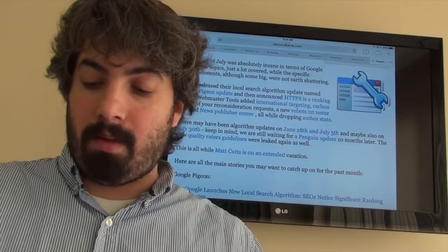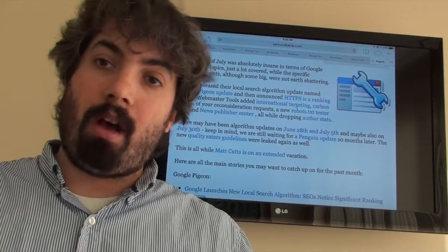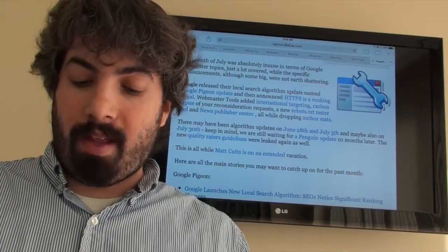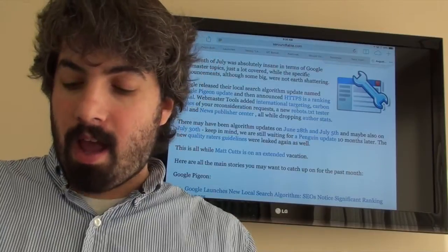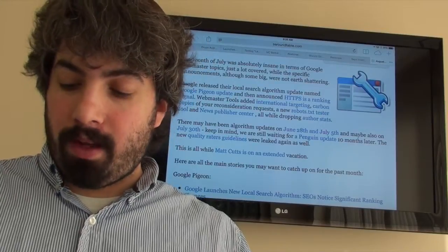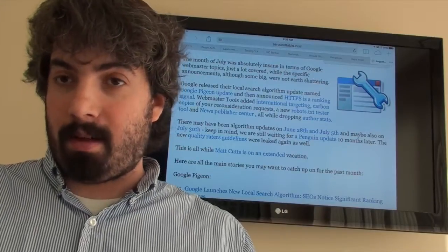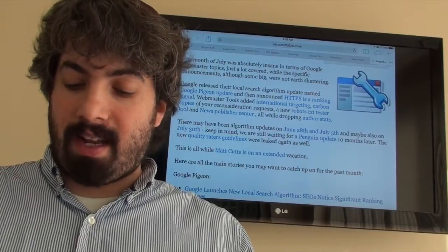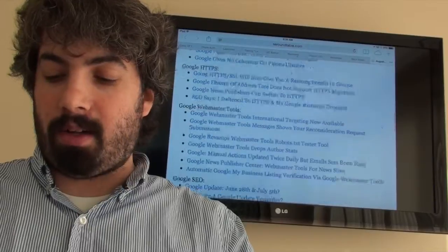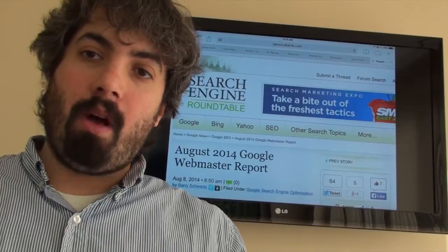The Pigeon update, HTTPS as a ranking signal, international targeting was added to Webmaster Tools. Google added carbon copies of your Webmaster reconsideration requests. They launched a new robots.txt tester tool, a new news publisher center, and they also dropped author stats. There were possibly 3 updates that Google did not confirm, on June 28th, July 5th, and July 30th. We still are waiting for a Penguin update 10 months after the fact. And the quality raters guidelines have been leaked again, all while Matt Cutts has been away. There's tons of stuff you want to check out if you want to catch up quickly on the search news around Google Webmaster SEO topics over the past month.